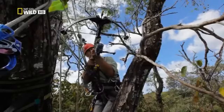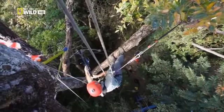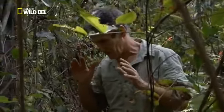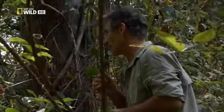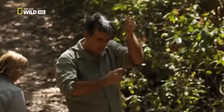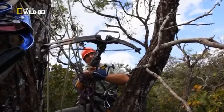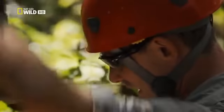One, 2, 3, fire! Crossbows shoot thin line over the trees, but only 100 meters at a time. Yeah, I can see it. I just pulled it up again. This is just getting worse and worse, really. Then we must untangle the line before firing the next length. 3, fire! It's a major challenge, and everyone's feeling under increasing pressure.